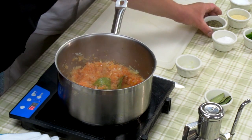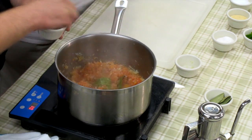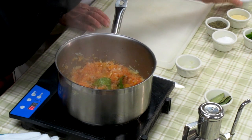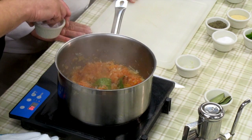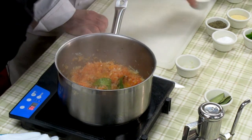Now we're just going to season to taste. A little bit of pepper, and a little bit of, I think this was our salt. Are you legally blind also? No, just tonight. No, we have sugar out here too.